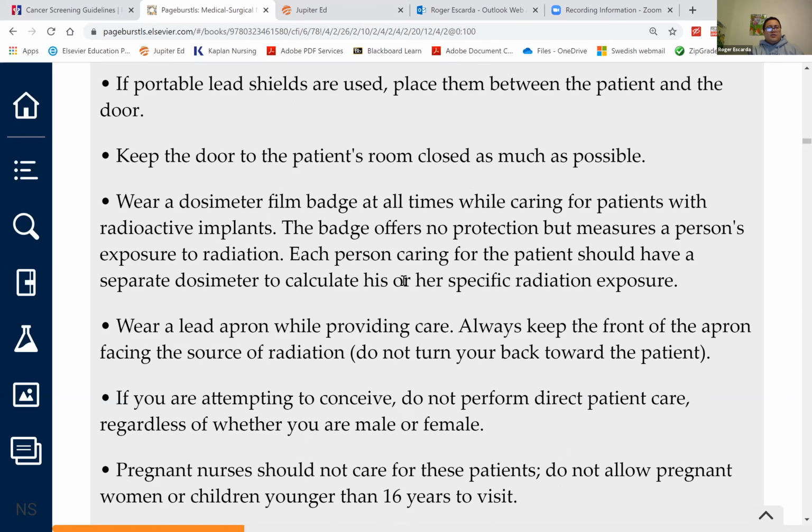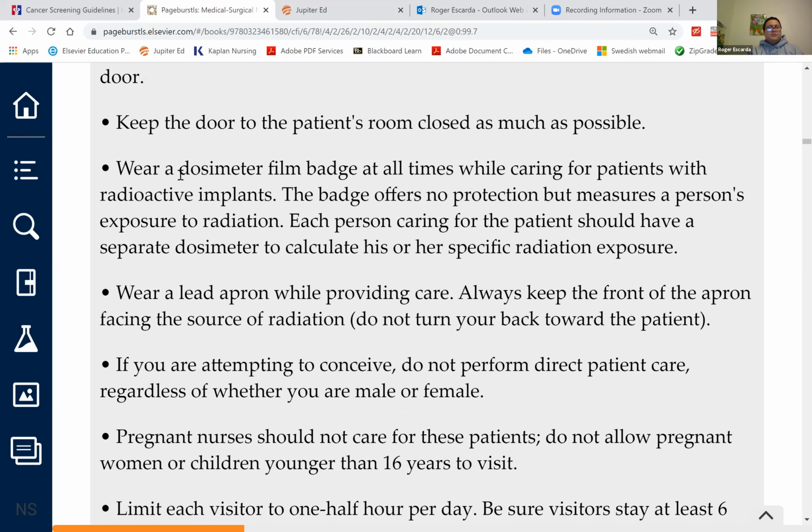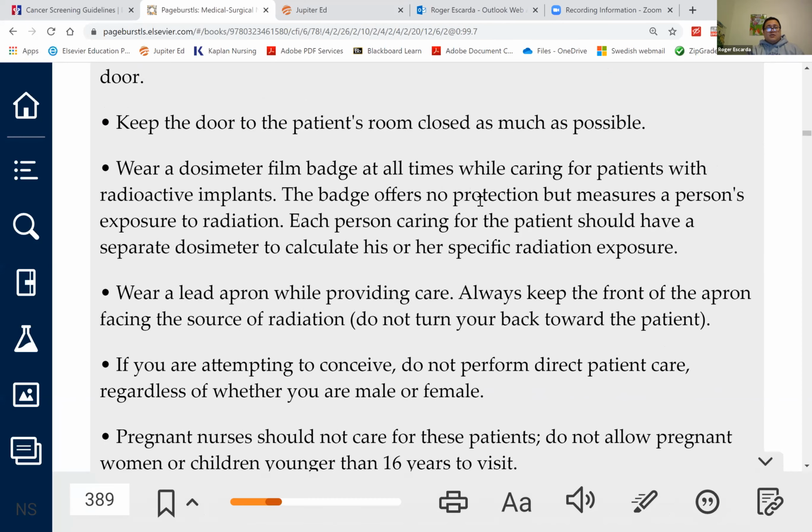When you are in that patient's room, though, you should be wearing a dosimeter film badge. So this is not a lead apron. Okay, this is just a meter that tells you how much radiation you have been exposed to. Each person should have one. Obviously, you can't pass this around because you have to measure how much you are receiving. Because if you pass the same badge to another person, then of course you're adding it up. So that doesn't make sense.